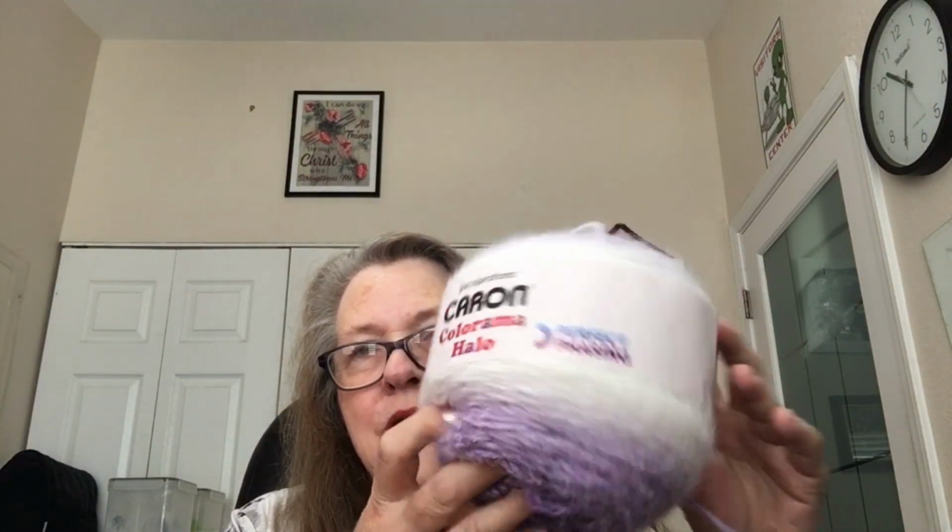And then remember, I think on the last video I had bought some of this Colorama Halo from Joann's. I didn't know what I was going to do with it. I'm really not one that does the little fluffy stuff. I really don't like that type of yarn, but I really like the color. It was pretty, so I was trying to figure out what to make. I was looking at Bag O' Day's shawls, because I really like to make a shawl. I like shawls and I like blankets or afghans. So I decided to do this shawl.